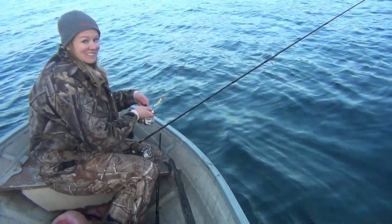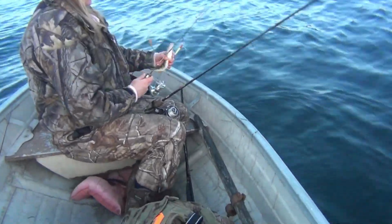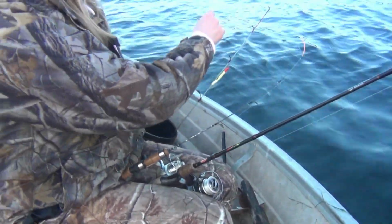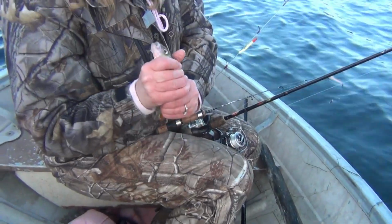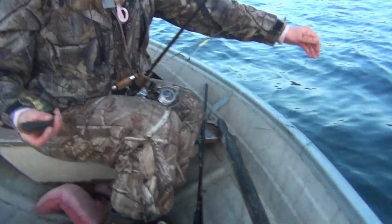Cranking another one. Melanie's trying to catch a laker. Ah! And a big hog perch. Now you'll notice in these guys, if you squeeze him, I almost lost him, he's puking up nymphs.